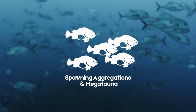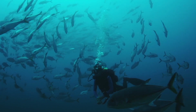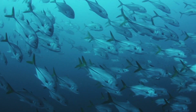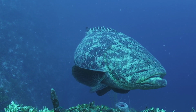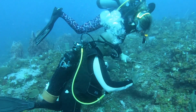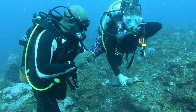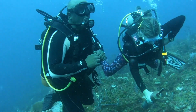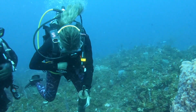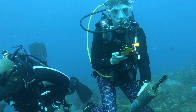Fish spawning aggregations and megafauna. The Cayman Crown area is a potential spot for fish spawning aggregations. We have seen commercially important species like groupers and snappers aggregate. Because of this, we have installed a hydrophone in the area for fish sound mapping. Many species of fish make sound, and this kind of technology and device will allow us to track what species are in the area and if activities such as fish spawning of certain species occur.